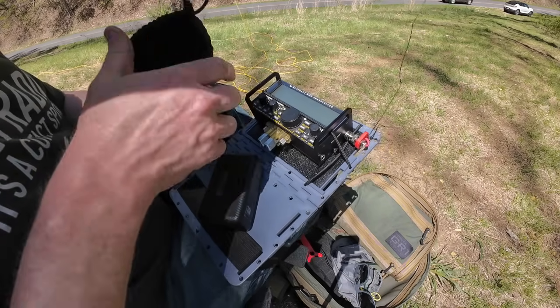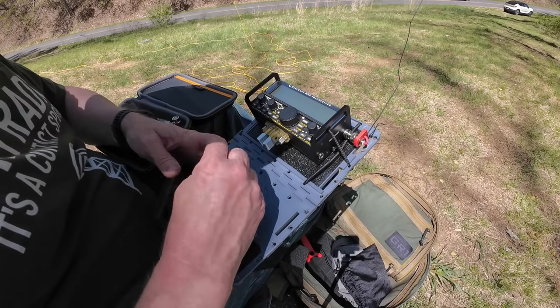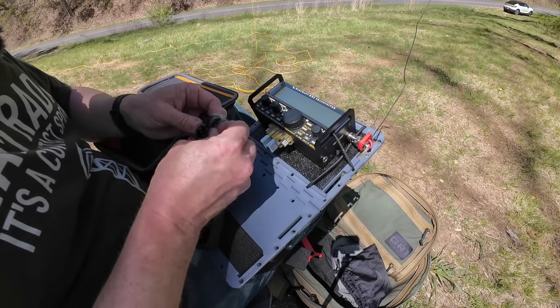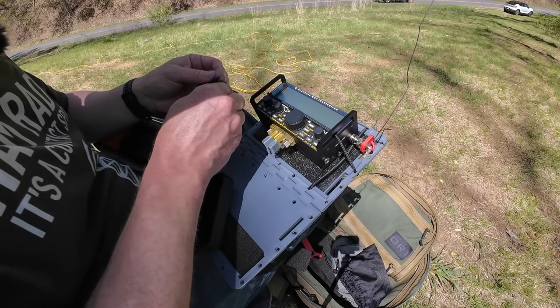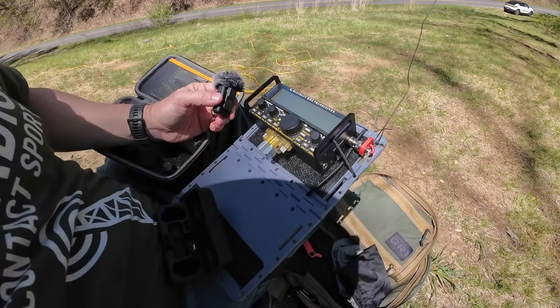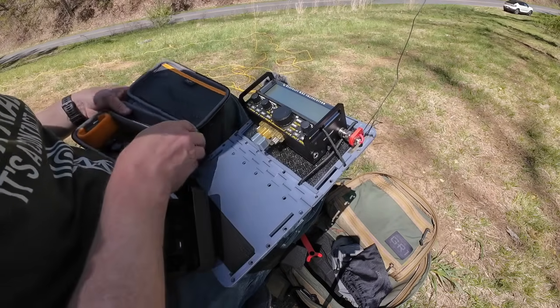I've been so impressed with these DJI mics. I just can't even describe. I bought these back on a Black Friday sale last year and I've been so insanely pleased with them. Let's see here, I'll turn this guy on and that should show up. Yes, it does. Good. I'll just sit there on the side.